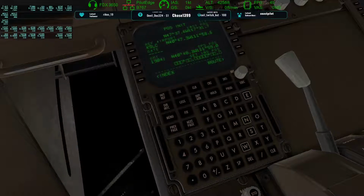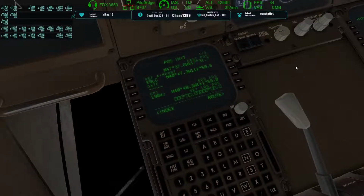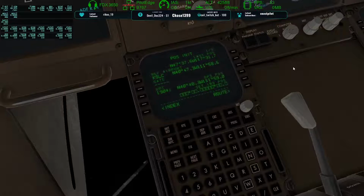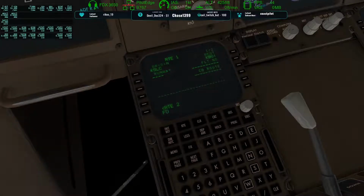So we're going to take the GPS position, which is this one. Go there so you can see a little better. And copy and paste. That will set the INS alignment. And now we're going to go route to Boise, FedEx.